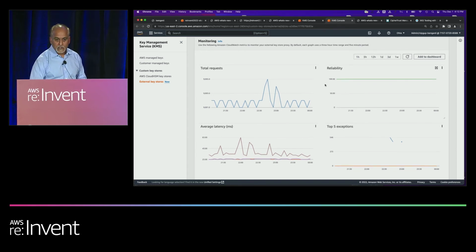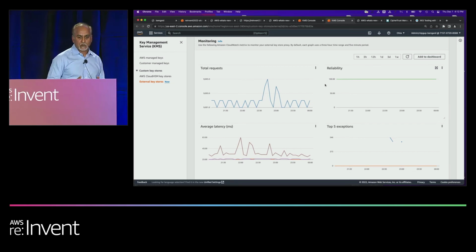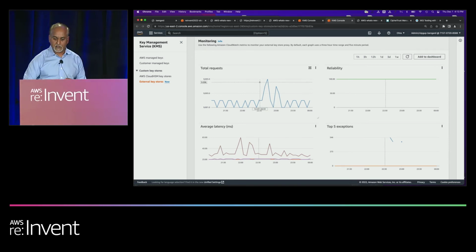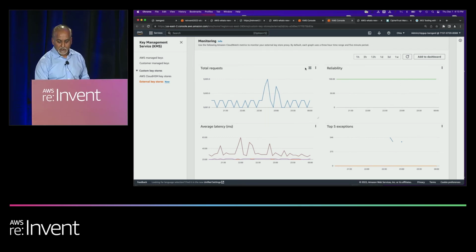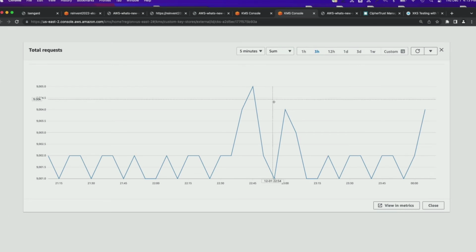So what we do is we monitor each and every request going out of KMS to the external key manager. We monitor the responses coming back, and we log it all into the customer's CloudWatch account. And we give you the ability to create alarms on those metrics. Here are some of the ways we display those metrics. Here you can see I have a total request metric. Let me go in here and show you what's happening. This is just a 3-hour window.